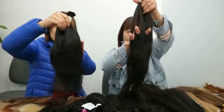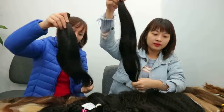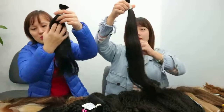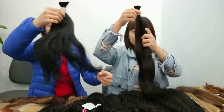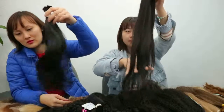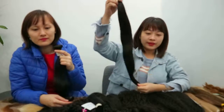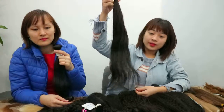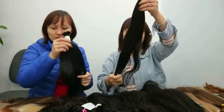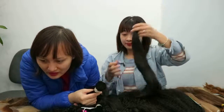You see, it's very smooth, no tangle, no shedding, and no bad smell. Very smooth and silky. We always choose the best human hair for you. And for Merry Christmas, we have a big sale program. If you buy under 5 kg, you can save $10 per kilogram, and save $15 per kilogram if you buy over 5 kilograms.